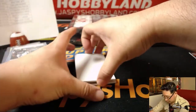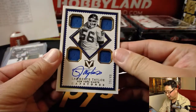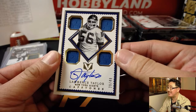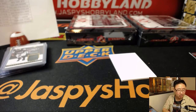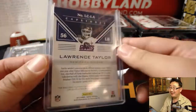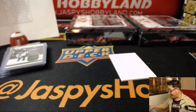And we've got, wow. 29 out of 49 LT, the original LT, Lawrence Taylor, Capstone autographs, quad relic, and on-card auto. Jordan Hope with the New York Football Giants. Yeah, all Jordan can say is wow. This is why I love this Vertex, folks.